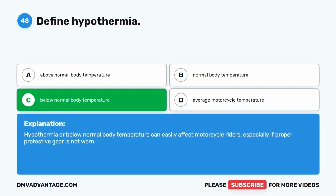Hypothermia, or below normal body temperature, can easily affect motorcycle riders, especially if proper protective gear is not worn.